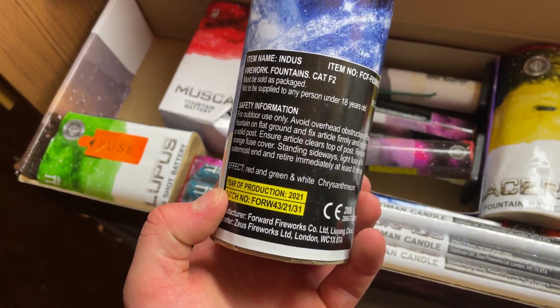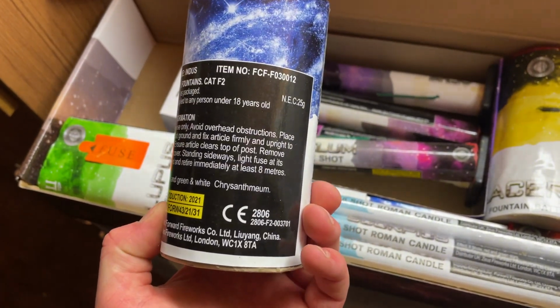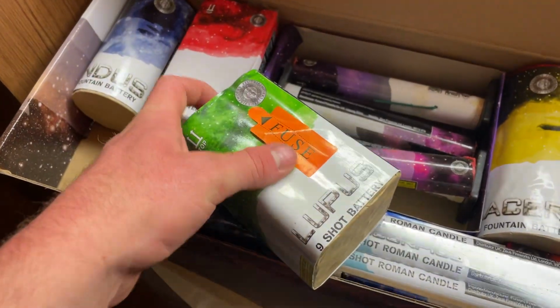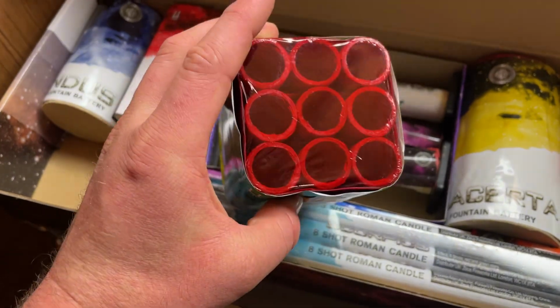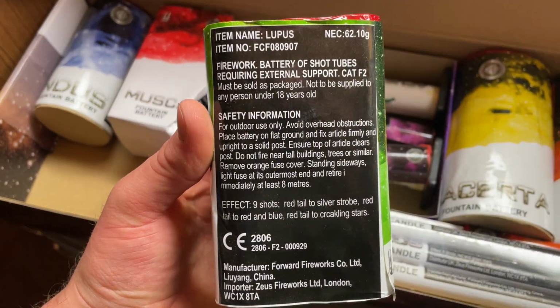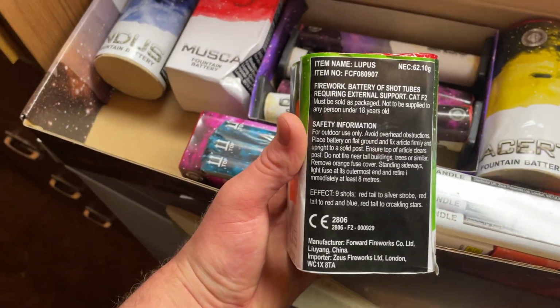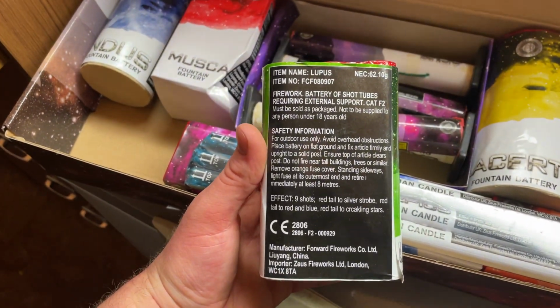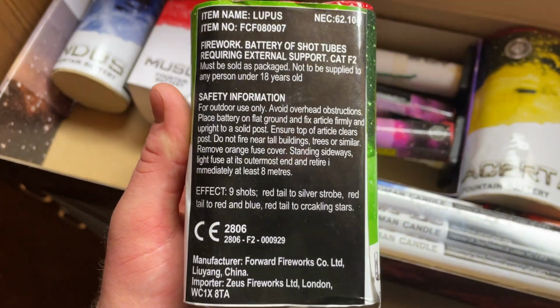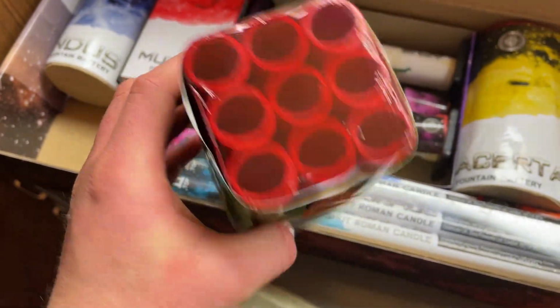Indus, red, green and white chrysanthemum, 25 gram fountain. And a nice thing about this box as well, you get a 9-shot barrage, which I believe has breaks in it. I've not fired one yet. I've got one out of the other box, which is separate to all of this, and I'll come over to that in a minute. But yeah, we'll do a separate video of this going off for this box.